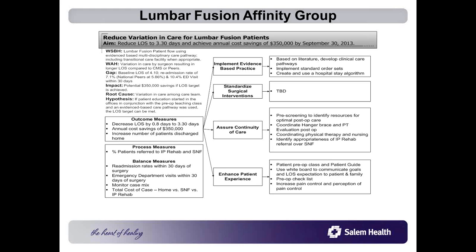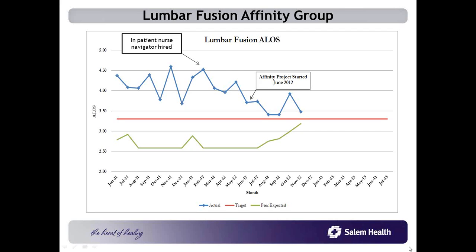This slide demonstrates our assessment of the current situation, basically what was happening, what should be happening, and the gap. The projection is that with this group we would experience a potential of $350,000 in savings if our length of stay target is achieved this year. We've really made great gains with that, and I'll show you that on the next slide. After they work on the lumbar fusions, they'll be starting to analyze OR time, looking at eliminating waste and using the precious OR time effectively.